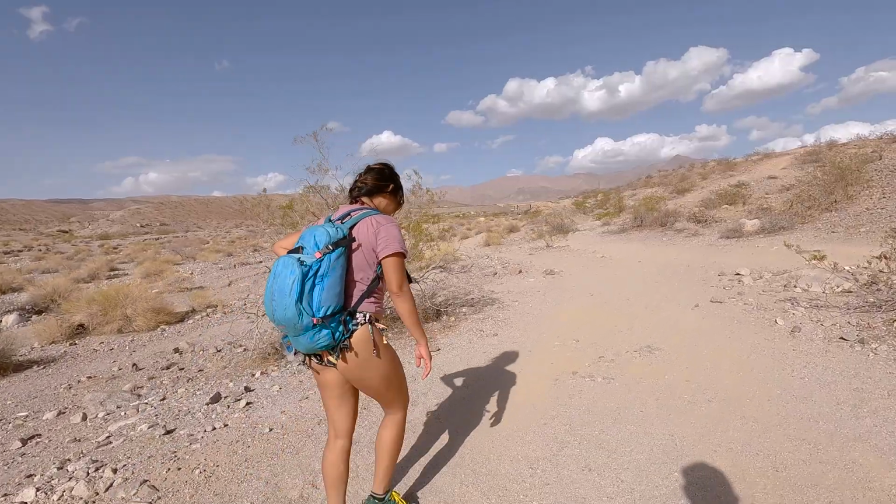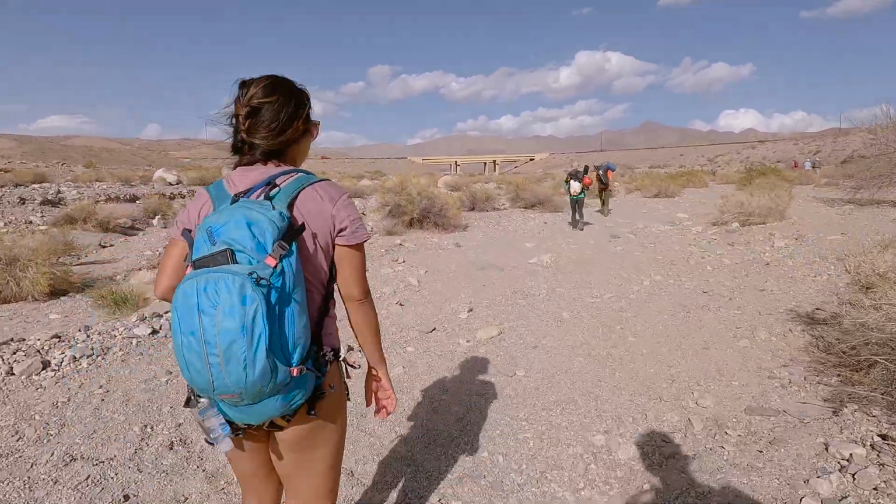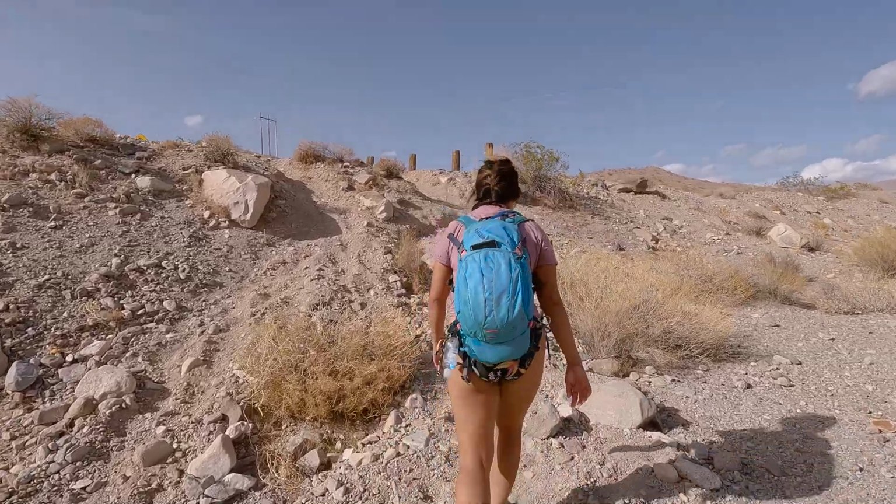This hike was definitely one of the highlights of our trip, and it's funny to think that after all of these years of coming to Vegas, we had no clue that there was so much beauty just waiting to be explored.